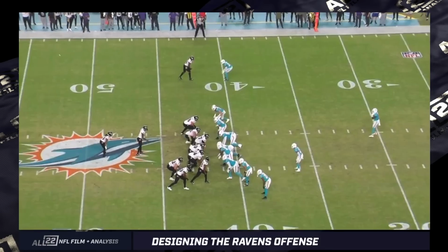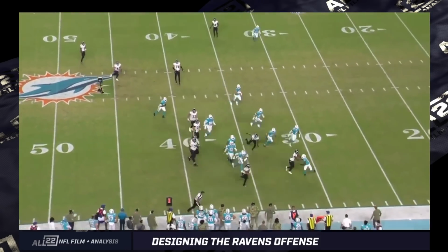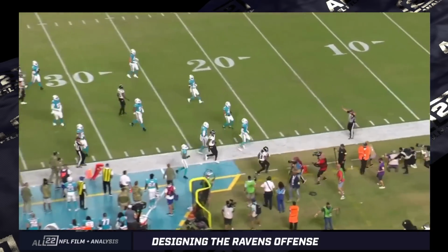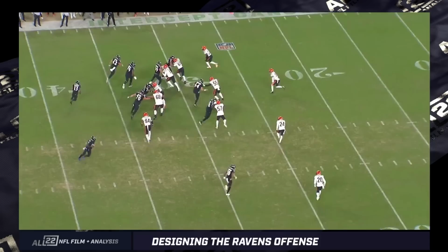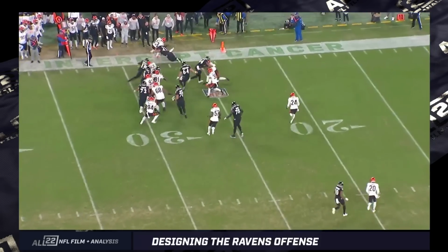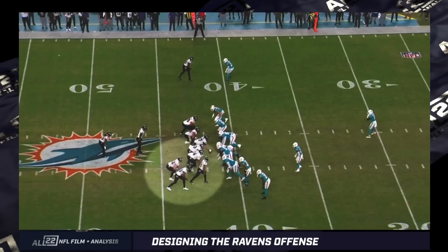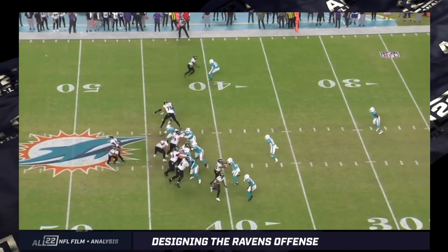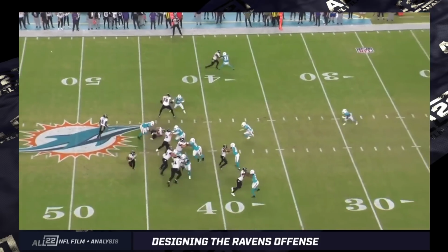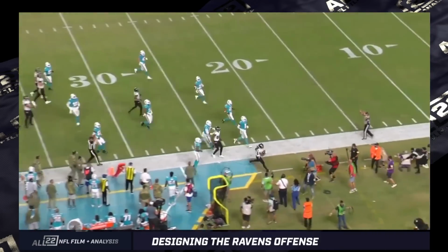So there's more levels to balance than just run-pass in terms of percent. There's run, right and left, balance there. And then there's also first and 10 and second and 3 run and pass. I suspect that Todd Monken's going to be a guy who will look to throw deep on second and 3 because he knows that we can get the first down on third and 3. I think he'll be a guy who more often throws to score.